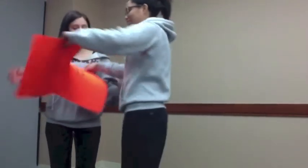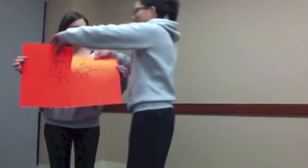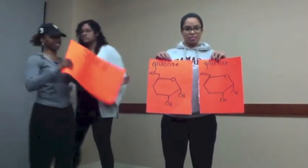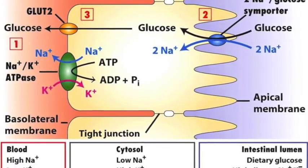This can be shown by salivary amylase, which is an enzyme that breaks down starch into simple sugars using hydrolysis. If starchy foods escape being broken down by salivary amylase, they are acted upon by pancreatic amylase in the small intestines. Glucose and galactose are shuttled by secondary active transport into epithelial cells.